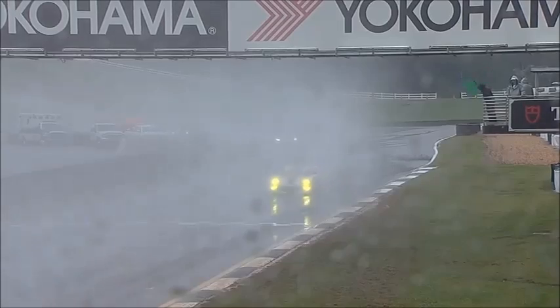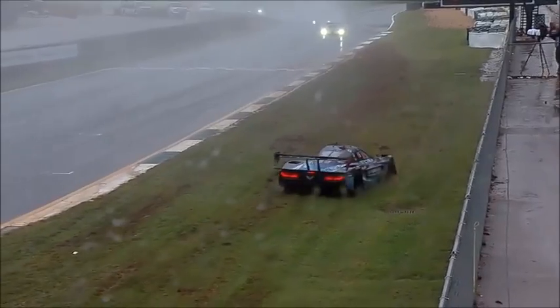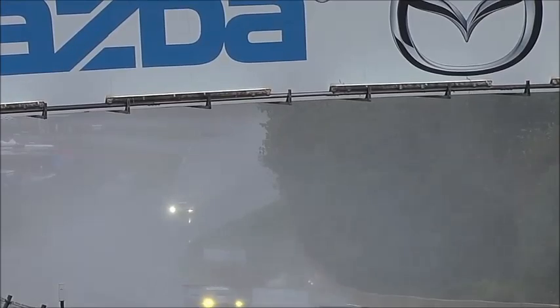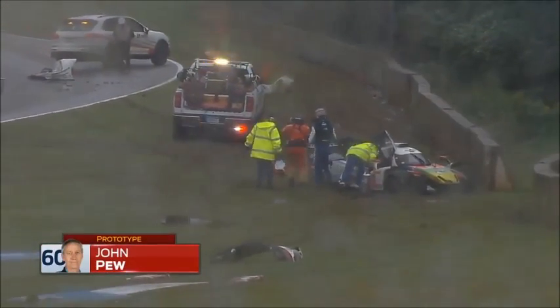Oh, and see the twitch? Wiggle. Yeah, that's that apex. And then you have no room to catch it. When you catch it, the car goes wide. It gets into the next one. Bottom of the screen, you see it. Oh, that's a big impact on the straightaway. Pretty much on a curved straightaway. Another problem. This team has fought so hard. John Pew behind the wheel.